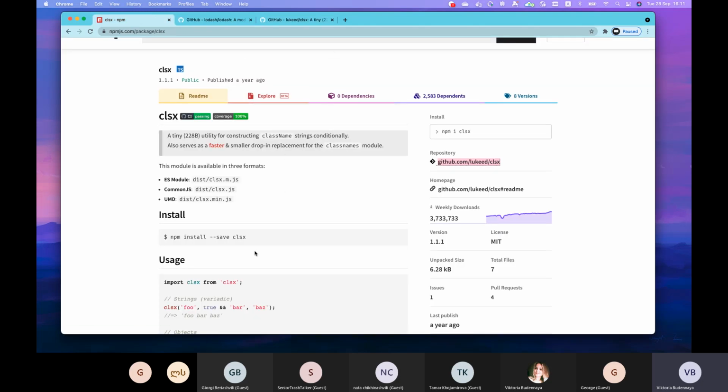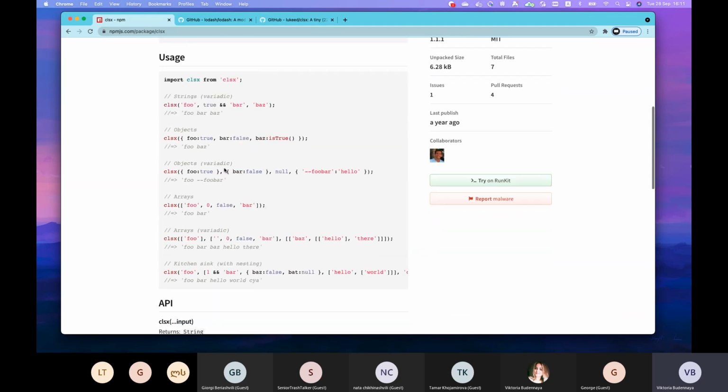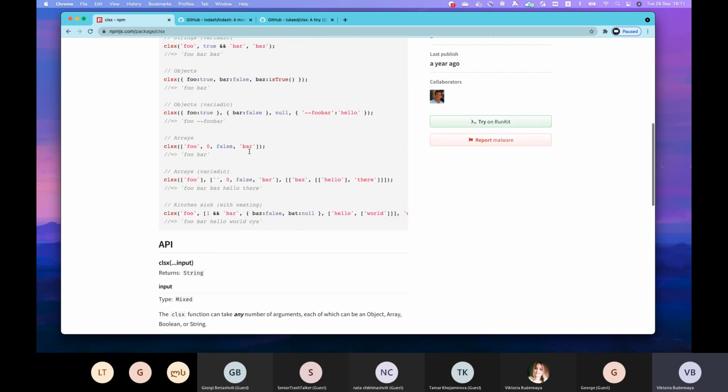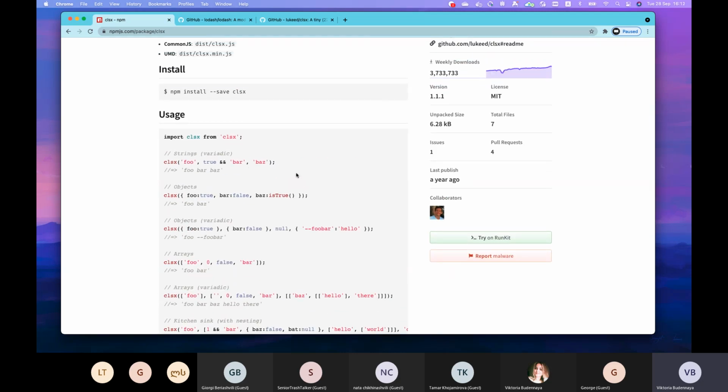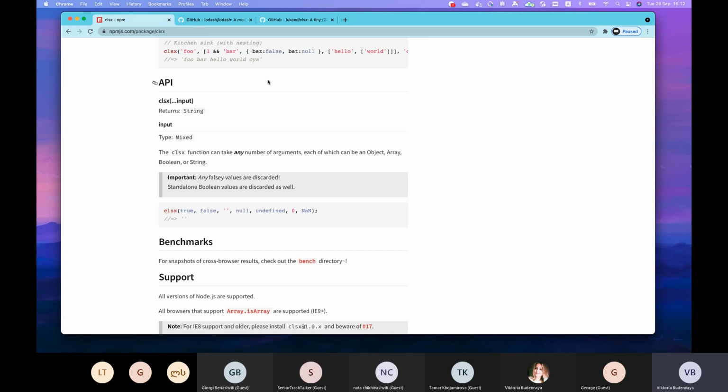I would choose that. This is a library for working with classes in React or in any application on any framework or in vanilla JavaScript, that helps you concatenate classes and choose conditionally whether you should use a class or not, and stuff like that. It's not the topic of today's lecture. It's just nice to know.